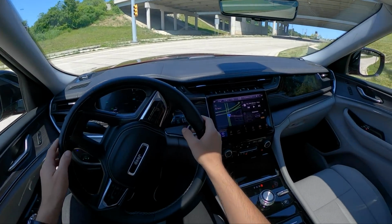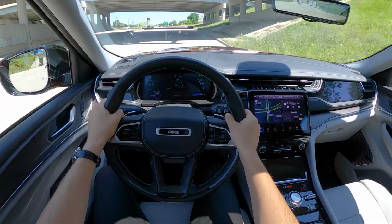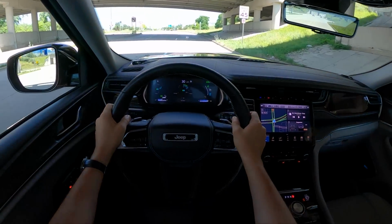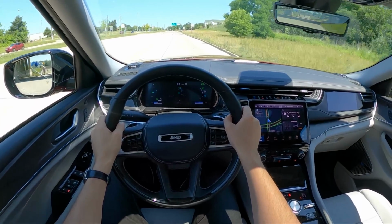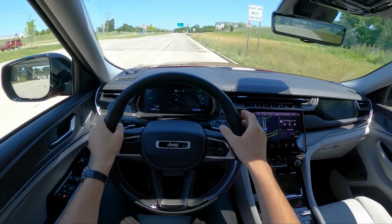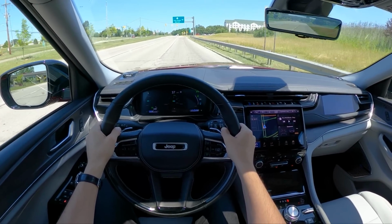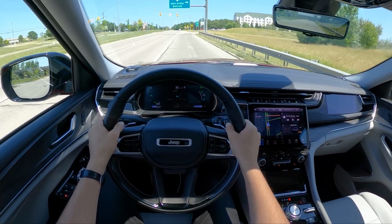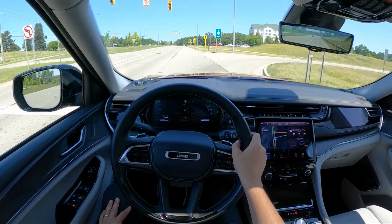So, still in EV mode. Let's show you that power transition here. A little bit of throttle, gas engine comes on. At light throttle applications, the transition is actually very seamless. It's when you're going from 0 to full throttle that there's about a 2-second delay between your right foot going flat out and actually getting some power out of the powertrain.